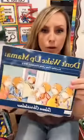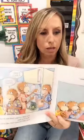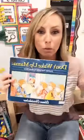I either read Don't Wake Mama. It's like a 5 Little Monkeys book. I don't know if you guys have seen this one, but the 5 Little Monkeys Bake Mama a Cake for her birthday, and they end up burning it and the firemen come. But it's super, super cute. But it walks through how to make a cake.